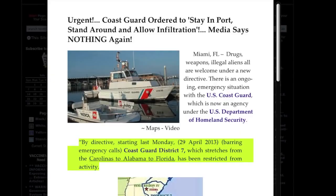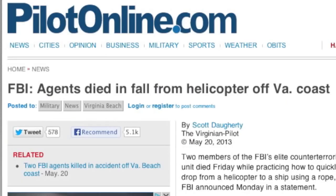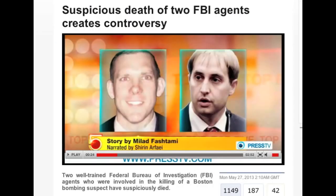Okay, we had Coast Guard District 7 basically stand down. They did only emergency calls there for the last few months. You remember that. During one of the exercises they had during that time period was when the two FBI agents were killed by an accident falling out of a helicopter. Remember, they were investigators in the Boston bombing, and maybe they knew something that their bosses didn't want them to know or give out. Regardless, you see that time frame there was very little activity by the Coast Guard on the East Coast, Atlantic region, District 7.